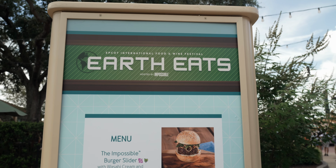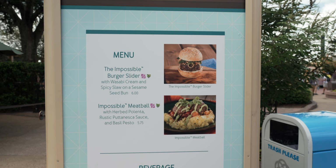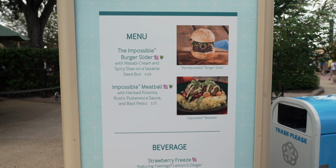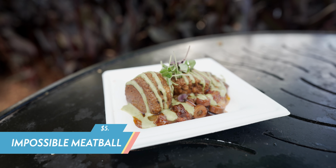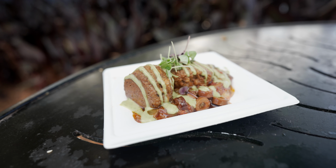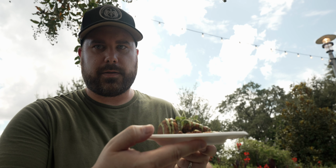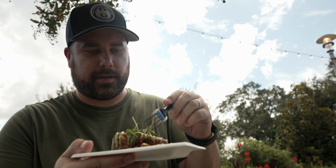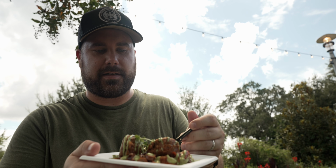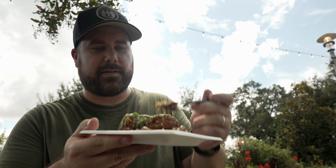And at the Earth Eats booth, they have an Impossible Burger slider and Impossible Meatball. I'm kind of interested in that Impossible Meatball, so I think since we're here, we might give that a try. This is the Impossible Meatball with herbed polenta, rustic puttanesca sauce, and basil pesto. So this Impossible Meatball, it looks really good. It smells really good. This puttanesca sauce and this polenta, a couple of my favorites. Let's give this a try here.